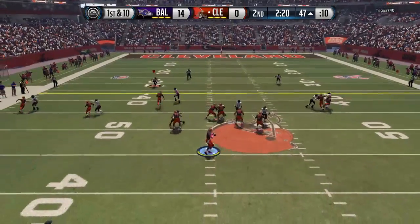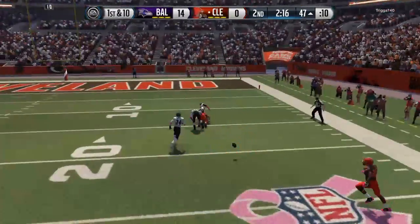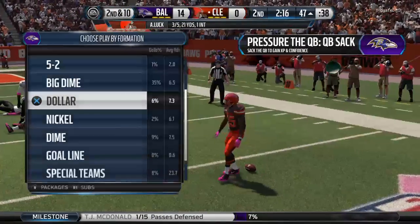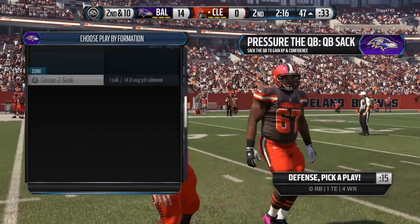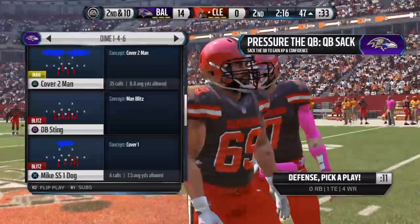First down at the 47. Looking to go down the field here, and it's batted down. What a good job by the defensive back that time. That ball was thrown beautifully down the field. High arcing throw, but the defensive back in great position knocks it down.